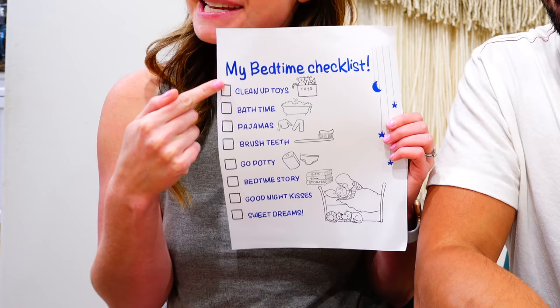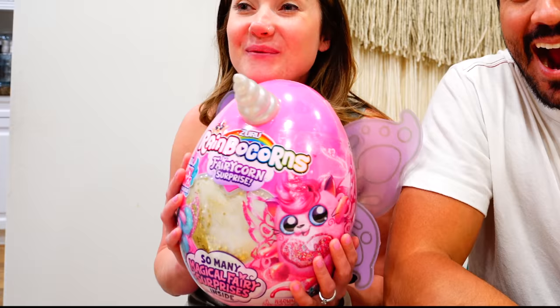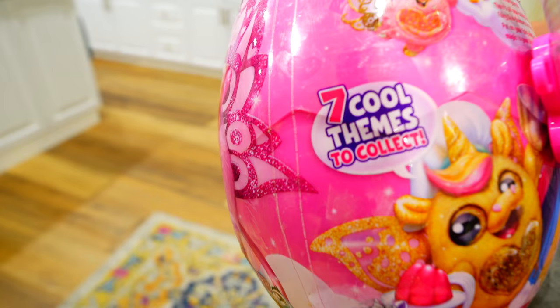And you guys get a special present for whoever completes the first one on the list, cleaning up the toys. A present! What is it? It's a Rainbocorn Fairycorn surprise! And look, they come with real fairy wings that you can wear. Yeah, and there's 7 new Rainbocorns to collect.